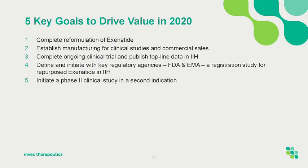Obviously, the phase 2 study will complete now that the last patient is enrolled, and as Alex has said, we expect data from that in the top line, at least by the end of the first quarter 2020. So there we will have established for the first time in patients the ability of exenatide to reduce intracranial pressure.